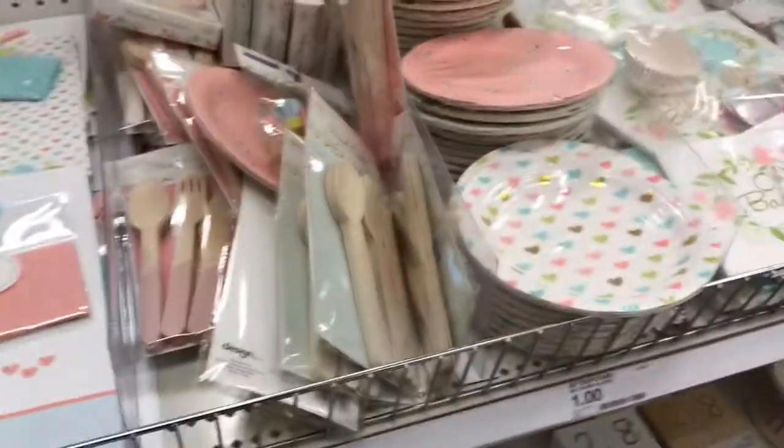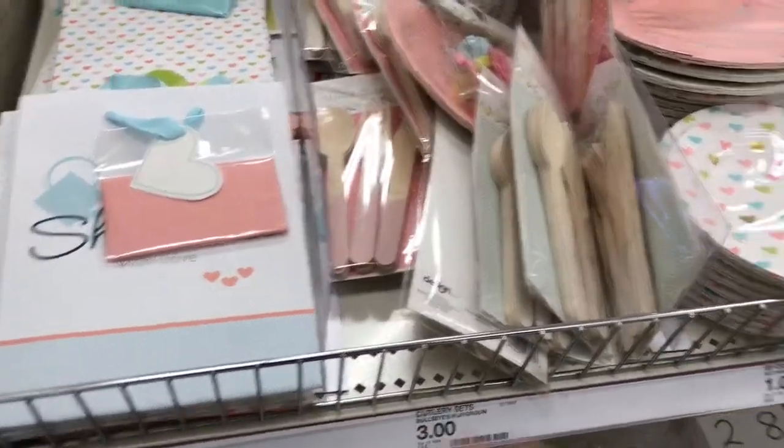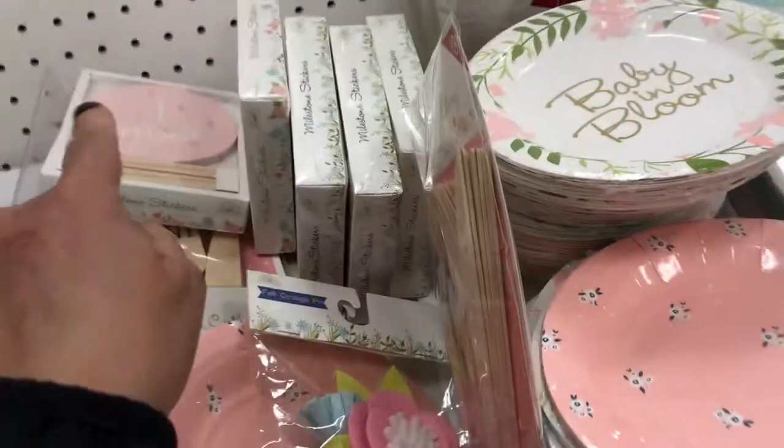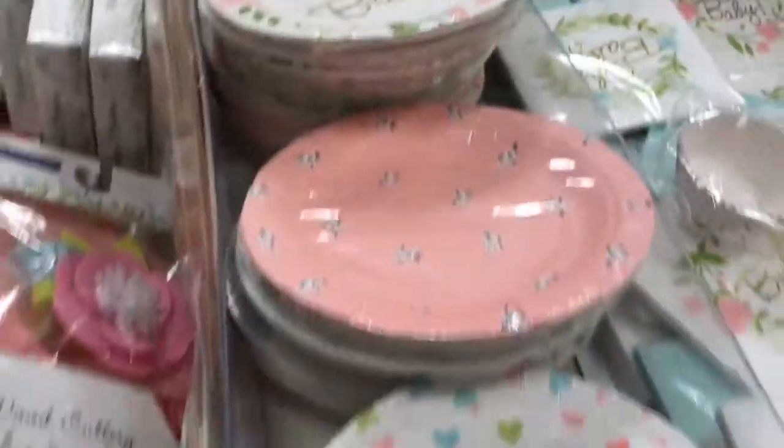Thank you. I'm loving these. These make nice gifts. This looks like baby shower stuff. So look at the wooden spoon, guys. I saw this once before. That looks so nice. And baby in bloom. They're so cute. Look at that. The baby pins, the baby socks.